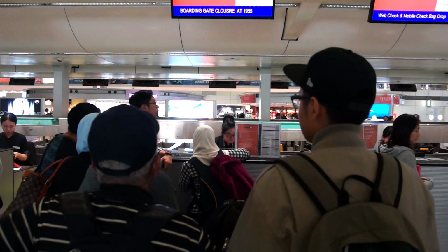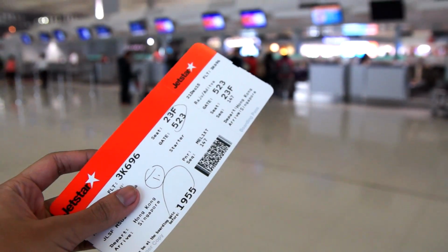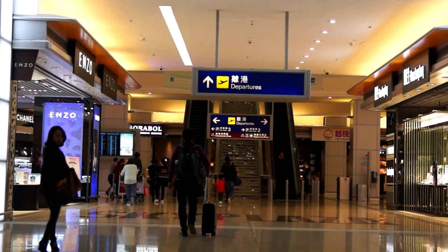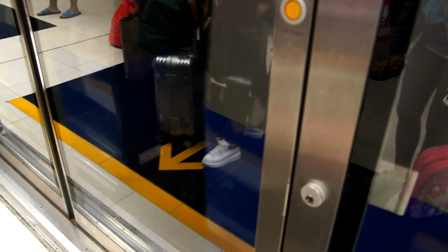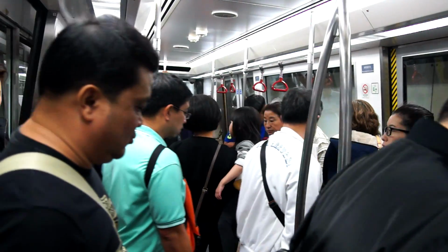Now, as with my onward flight, I don't have any checked baggage, so the process was very quick and I'm out into the airside. Here you catch a train to head back to the main terminal.